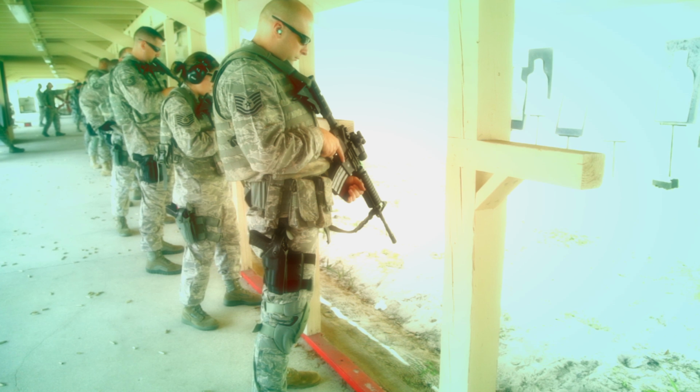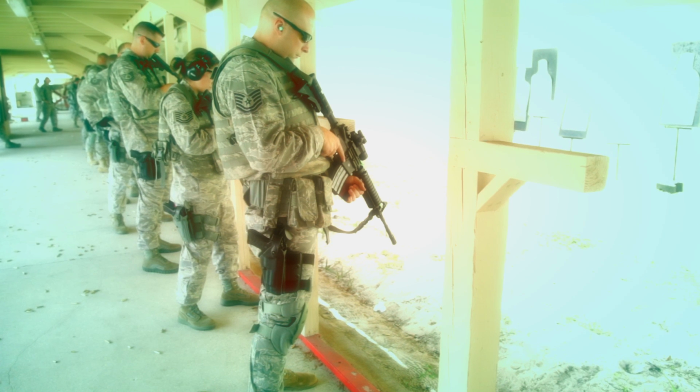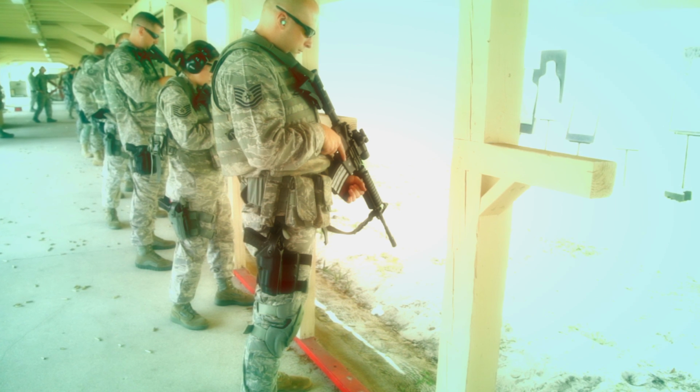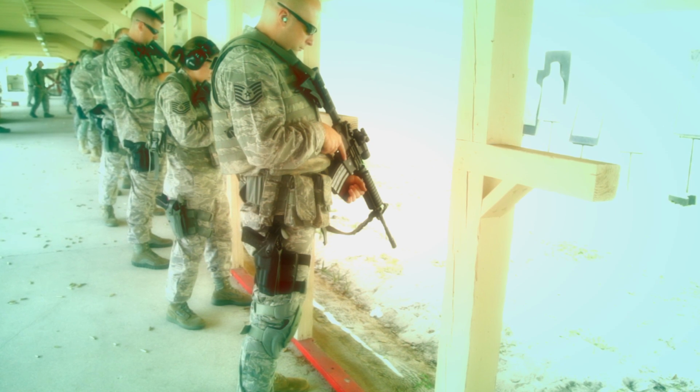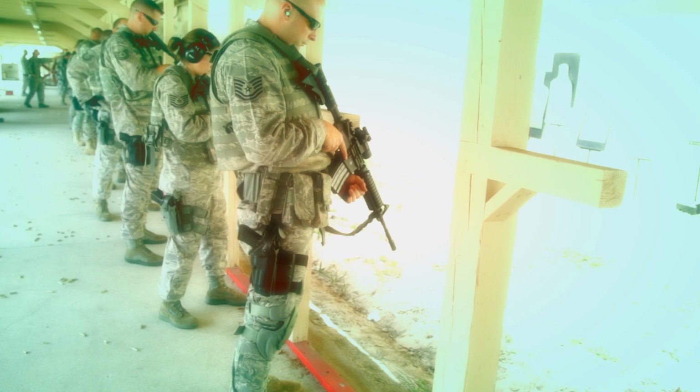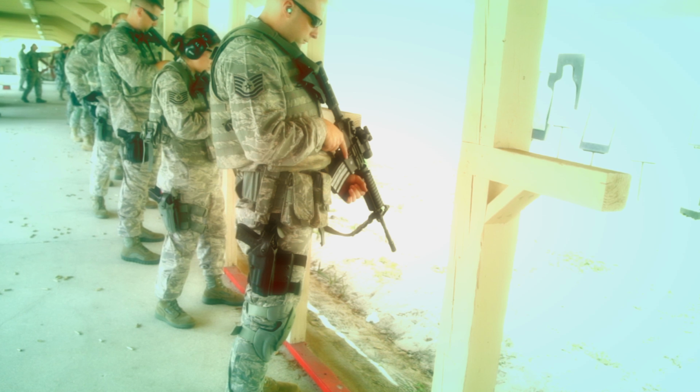Multiple threat engagements. The next phase of fire I want to show you is multiple threat engagements. Students are required to engage 2 targets at the 7-meter line. The concept here is they will be given a contact front command with either a left or right to indicate the target they're to engage first. Contact front left, as in the case in the video. They'll engage that target with 2 rounds, then switch to the other target, engage it with 2 rounds, scan for additional threats, and then regain their situational awareness.